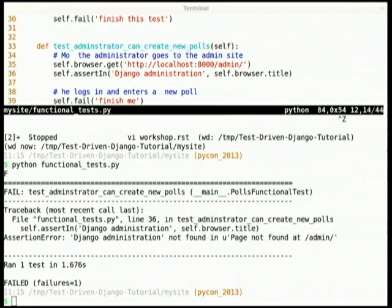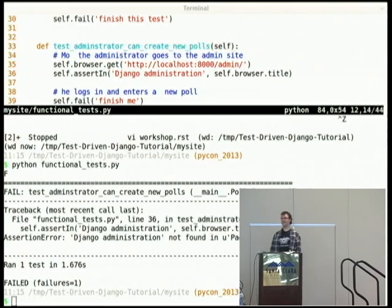People who've used Django before, what do we do next? Nobody's used Django before? Come on. Okay, how do we do that? There are three lines. Okay, let's go.